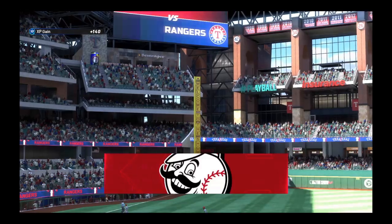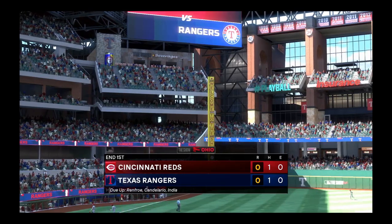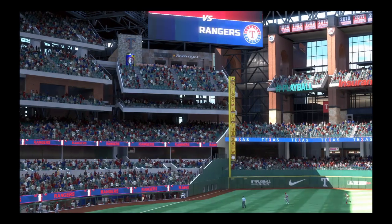Scoreless after 1. I got my blessing to get the blessing for the brethren. The brethren. I got my blessing because the Father never left him.